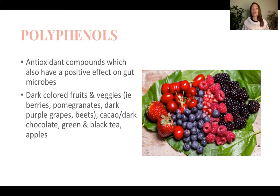Also cacao or dark chocolate is a good polyphenol, very high in antioxidants. Green and black tea, especially green tea, but also black tea and apples, but then there's others as well. So try to consume at least one of these polyphenol-rich foods every single day, and as much as possible. We know that they have many other benefits for our overall health.